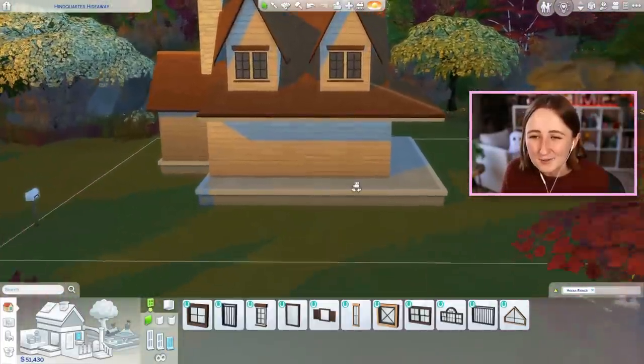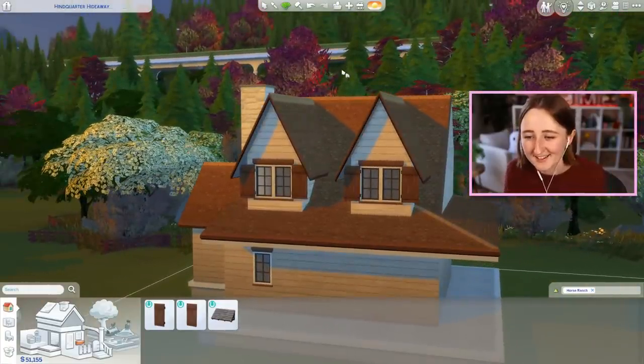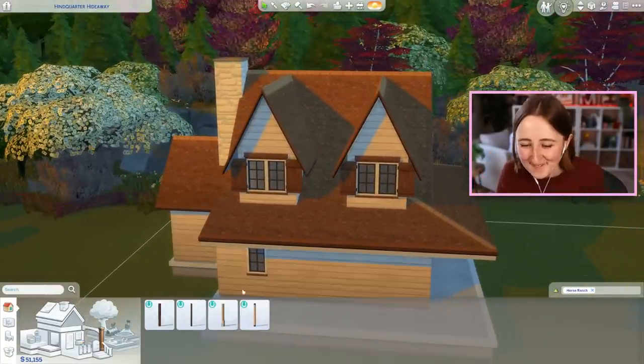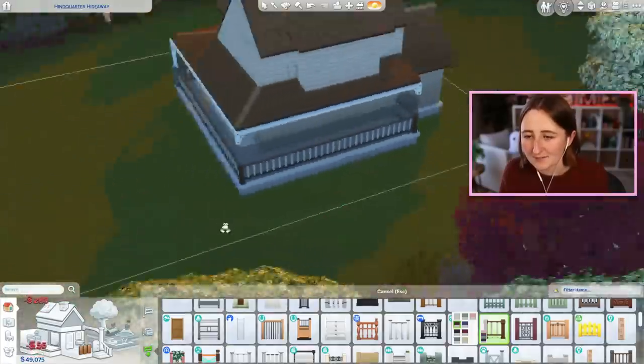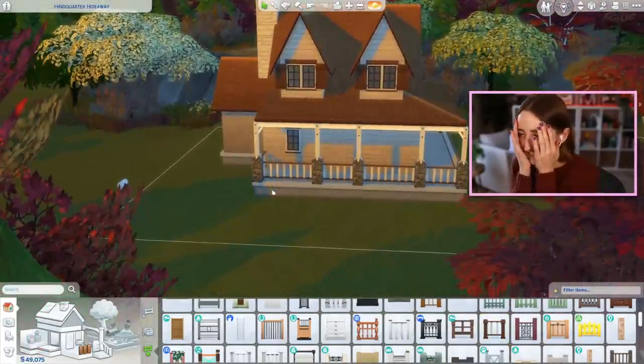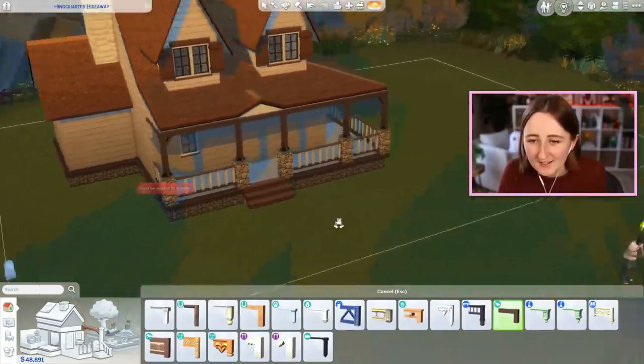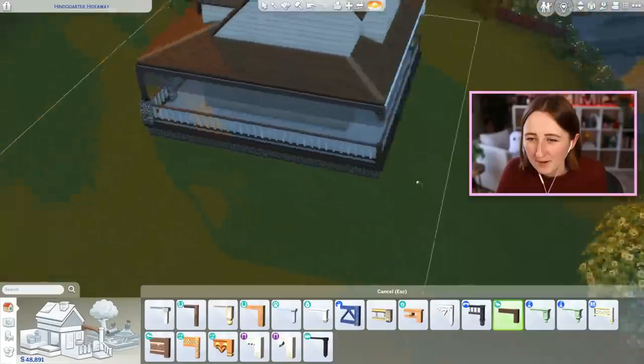Yeah, I guess I just really don't know what I'm going for yet. Is it super weird to have those shutters hanging off the side of the building? Maybe a little bit weird. Oh no, I have no idea what kind of color scheme I'm going for with this. It looks a complete and total mess. I feel like I don't really love the stone from Seasons, and the wood is kind of a different color than what I was trying to use.